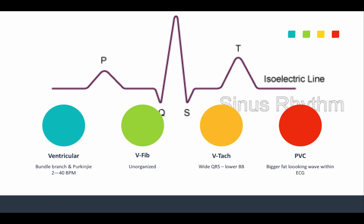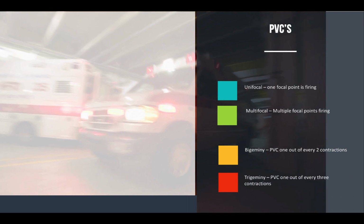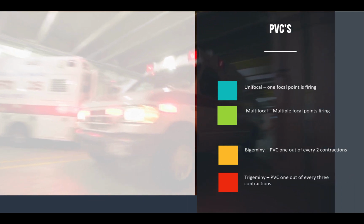Now, I want to talk about PVCs, guys. PVC is a premature ventricular contraction. This kind of looks like a big, fat-looking, weird wave that's in the middle of all your regular QRS complexes, okay? And when we talk about PVCs, there are different types, and when you have them in frequency, right? So unifocal PVCs is when you've got one focal point firing, so they're all going to look the same, okay? All your PVCs will look the same.